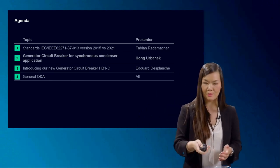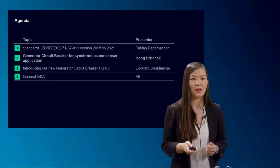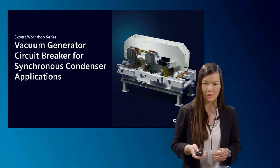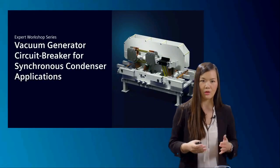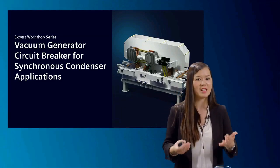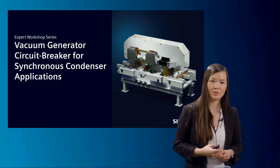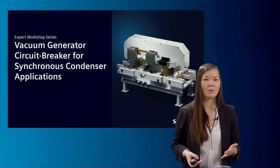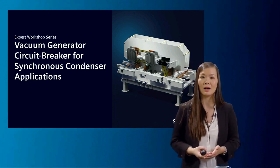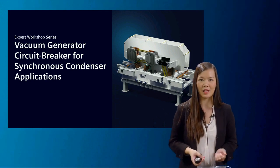You have already heard the first part, presented by Fabian, about the standards comparisons. Now I'm going to give you a brief overview about the specific application within this very niche field of products. I'm going to present an overview about the application of vacuum generator circuit breakers for synchronous condenser applications.